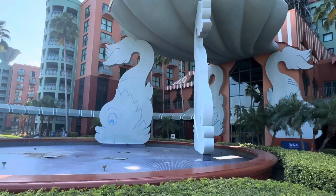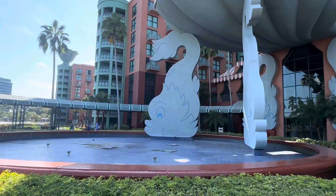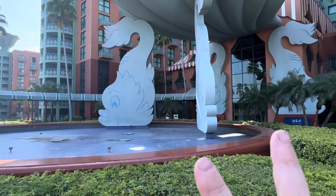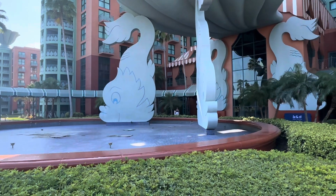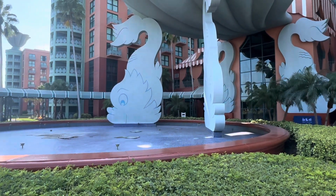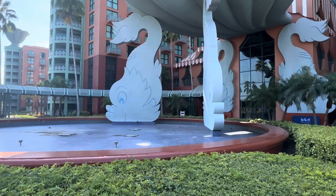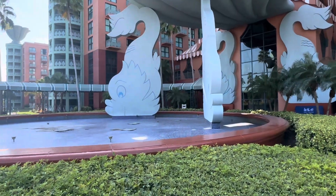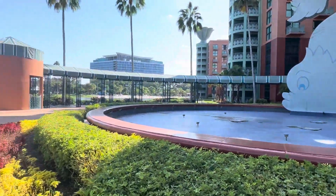Today's episode brings us to here, the Swan and Dolphin. Now, usually they have the fountains going, and these are not the dolphins you see swimming in the ocean. These are actually like fish dolphins. They're called dolphins. So we're gonna check out this one. We're gonna check out some of the areas.